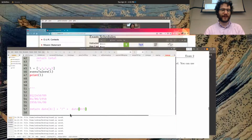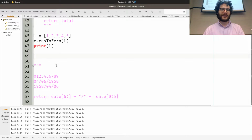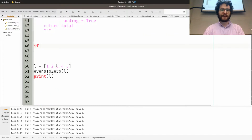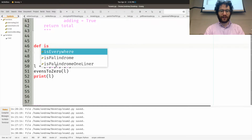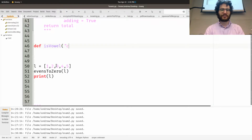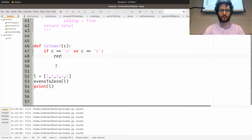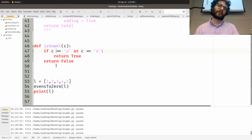The is val. Some people used regular expressions. That's great. You didn't need to. For is val, that was fairly straightforward. Def is val. This was going to take in a single character, so C, a string of length 1. So you could just say if C is equal to A, or C is equal to E, and then return true, otherwise return false, and so on and so forth with that one.